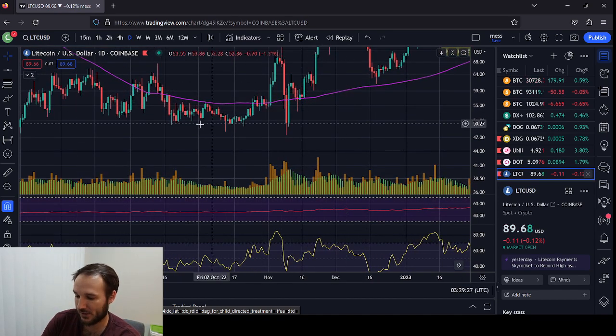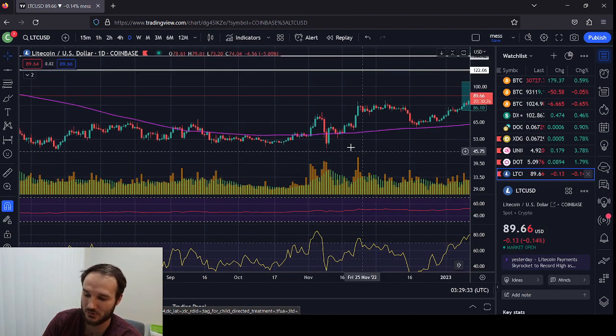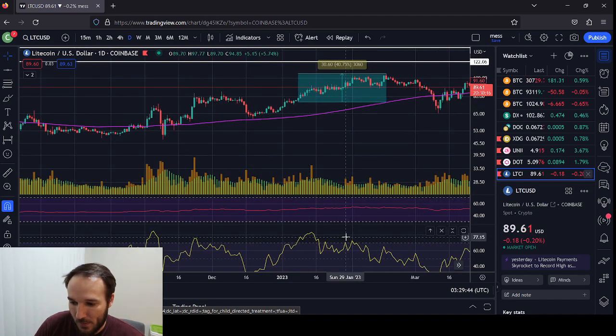Same thing here, pretty aggressive. And we got overbought on this day. Just like Bitcoin and just like most charts, whenever you first get into the overbought zone, that normally screams that you're going to see continuation. It's not the time to sell it. Very rarely do you get into the overbought zone.